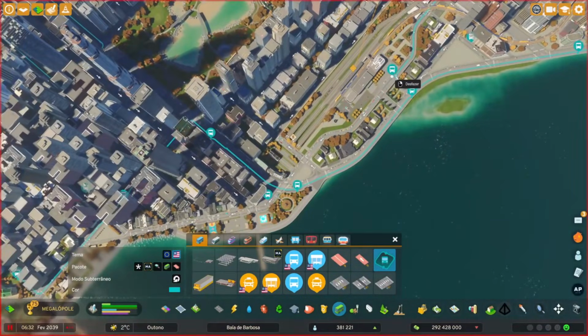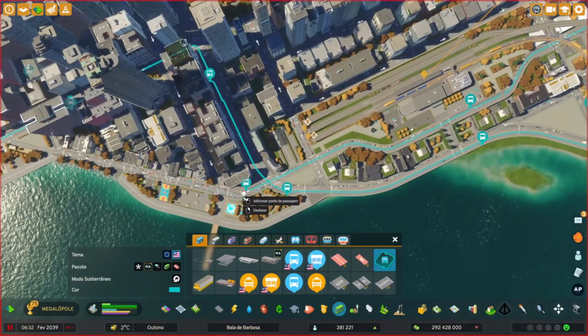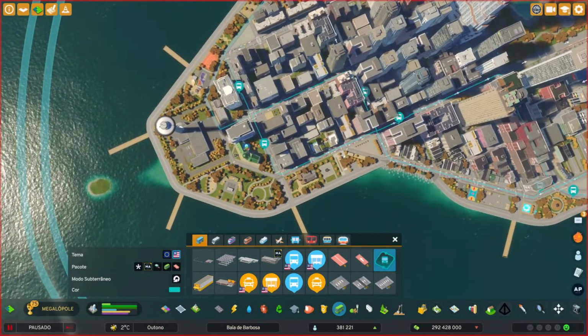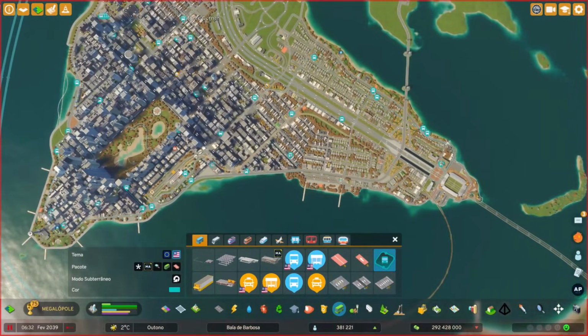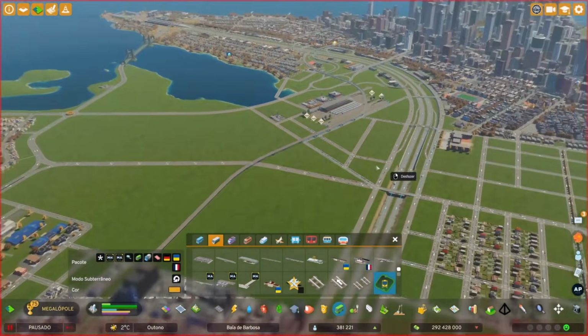Well, anyway, let's finish this route here. Then it will come back, pick up the passengers here, enter this street, and finish by making a turn here. So this will be the route, right? Leaving here, going to the stadium, passing back here, in the more suburban area, right? Something strange. Look, we're right here in the middle of the way, right?